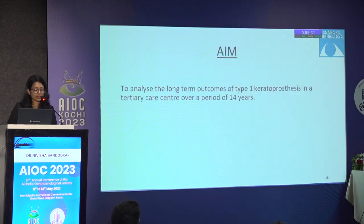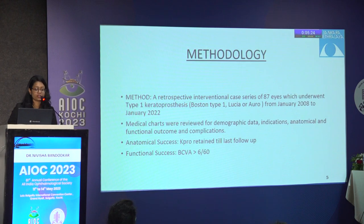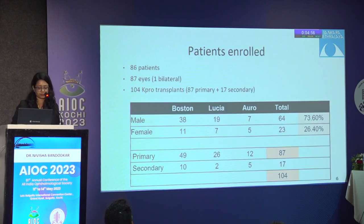The aim of the study was to analyze the long-term outcomes of type 1 keratoprosthesis in a tertiary eye care center over a period of 14 years. It was a retrospective interventional case series done on 87 eyes from January 2008 to 2022. Medical charts were reviewed to analyze the anatomical and functional outcomes. Anatomical success was defined as a K-Pro retained in the eye till the last follow-up without extrusion, evisceration, explantation or an exchange of the device. Functional success was defined as a BCVA of more than 6/60 in the post-operative period, which is the limit for legal blindness in India.